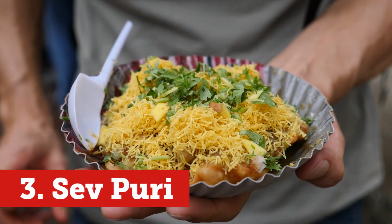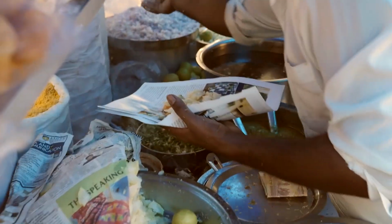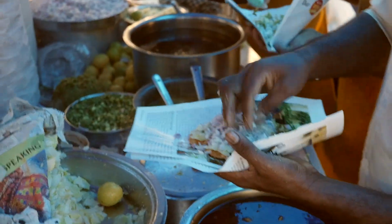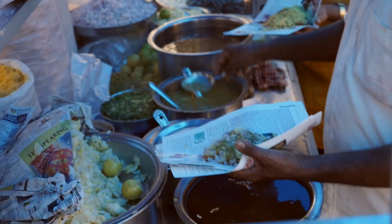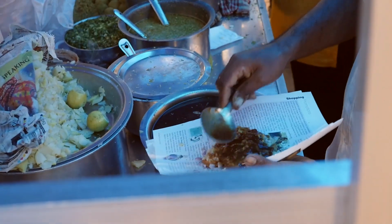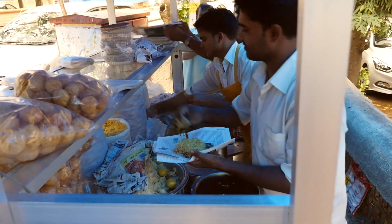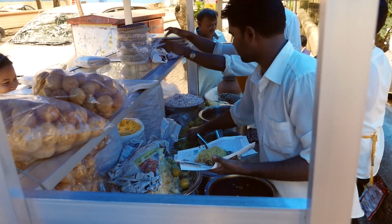Sev Puri is a type of Mumbai chaat that happens to be one of my personal favorites. A flat, crunchy puri is topped with creamy potatoes and onions, then it's covered in tamarind, chili, and garlic chutney, sprinkled with diced bits of sour mango, and finally it's topped in a heaping handful of sev, which are thin, crispy noodles made from chickpea flour.